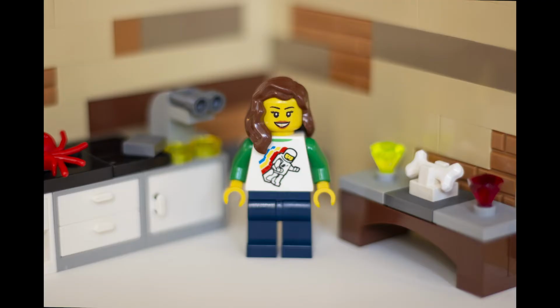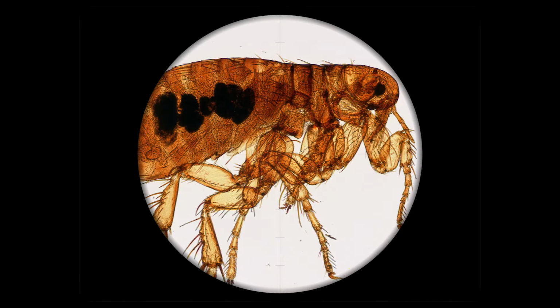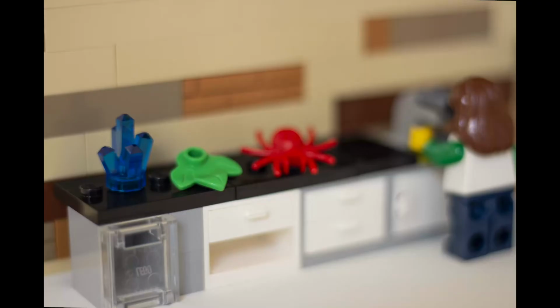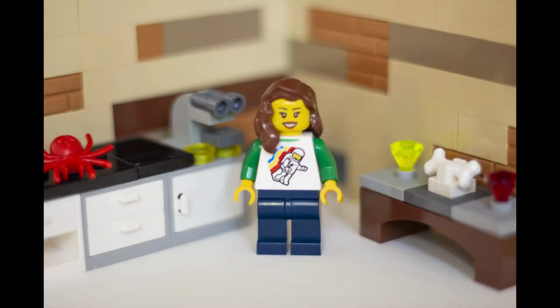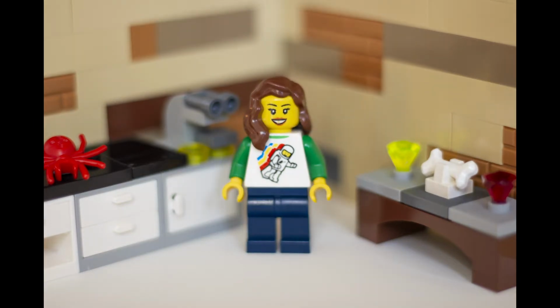Do you remember the first time you looked down a microscope? You might have looked at the anatomy of a bug, or the cells of a plant, or even the crystals in a rock. A wonderful thing happens when you look down a microscope. The inner workings of nature are revealed, but it wasn't always considered this way.